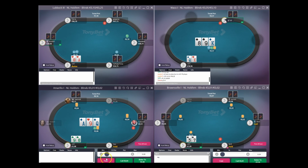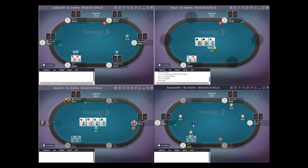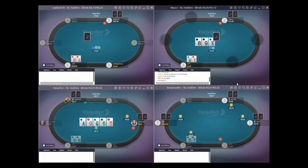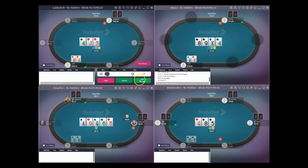Ace-10 suited, we're going to raise under the gun. 9-10 suited, we're going to fold. And 3-7 suited, we're going to fold. And we're going to make a pretty easy call with the top pair here. Great turn card for us, doesn't improve anything, and the flush draw. Well worth a bet here.